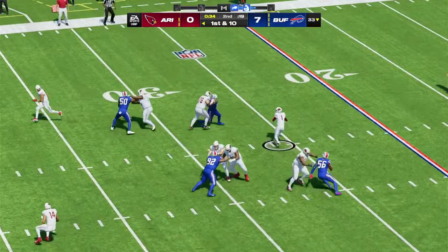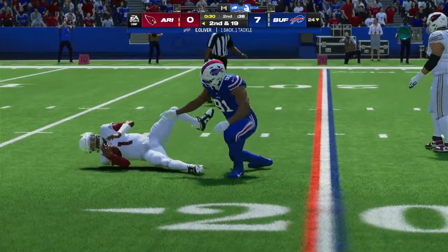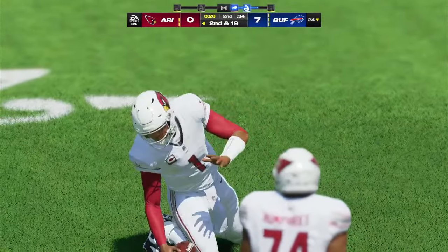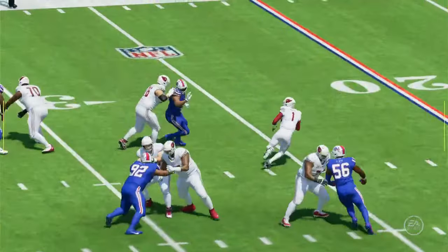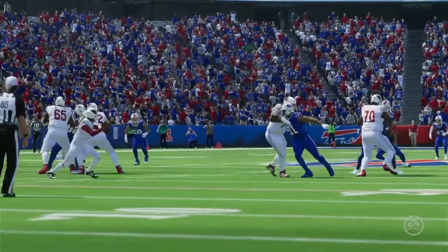Throwing again, Murray. And he can't get rid of it. He's taken down. And Oliver, that time, the one to get in there and bring him down. Was it a breakdown of protection? Did the running back not pick him up? What does it really matter? Sometimes it's just a great play made by the defense. Big-time sack.